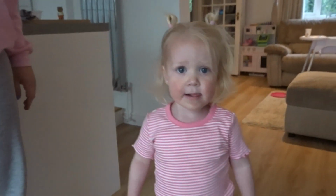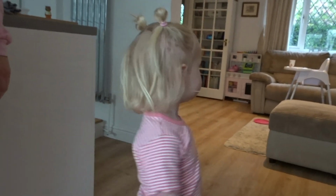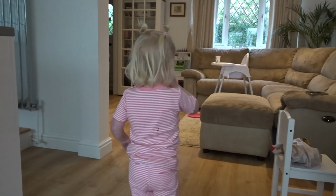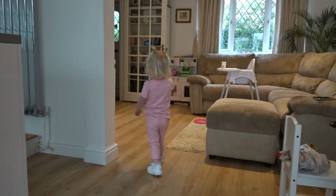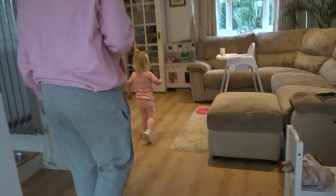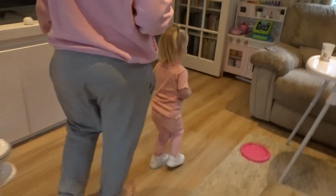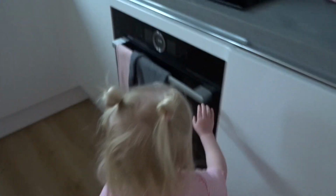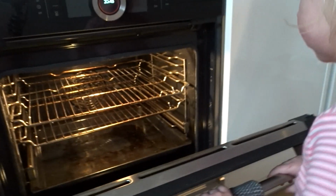So, Callie, this time you're looking for a chocolate bunny. And he's somewhere warm. Chocolate bunny. Somewhere warm. Somewhere where you do cooking. Where's Maggie going to do the cooking? Or Callie, where do you do your cooking? Have a look. Shall we have a look in there? Mummy and Baby's kitchen. Open this. Let's see. Is he in there? No.